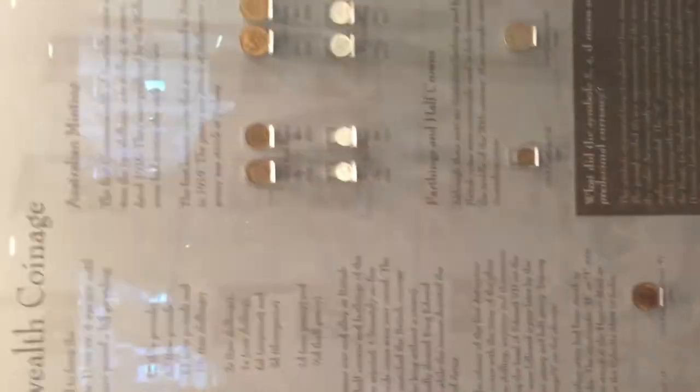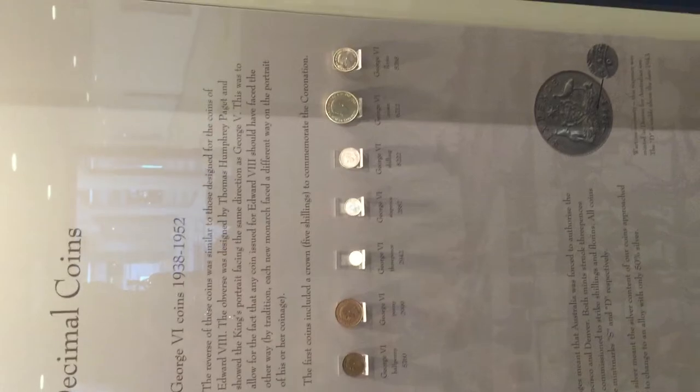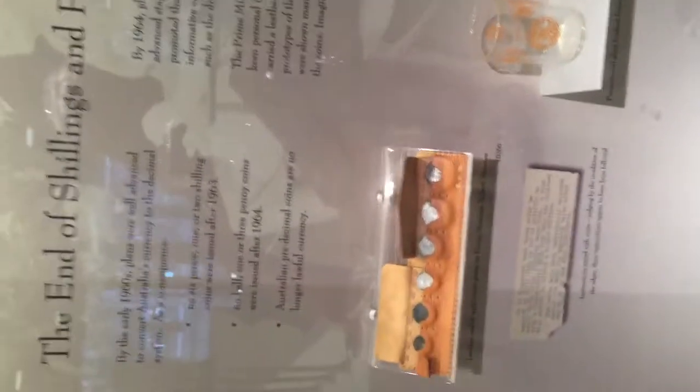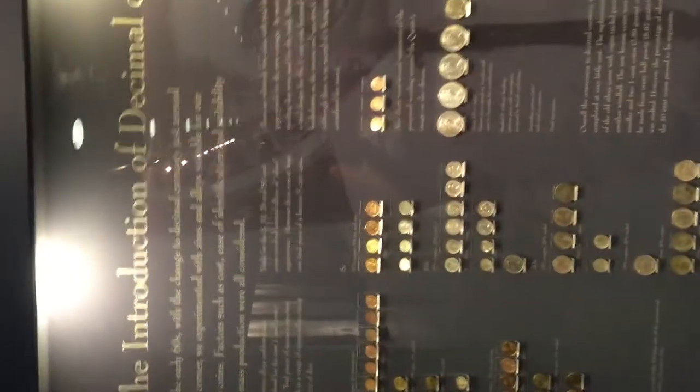This is Commonwealth coinage. Australian minting. The development of the pre-decimal coins. And then this is the circulation of coins for Queen Elizabeth II. And then these are all the coins. And then this is the end of shillings and pence. My grandmother has a glass jar absolutely full of them. So this is the introduction of the decimal coins.